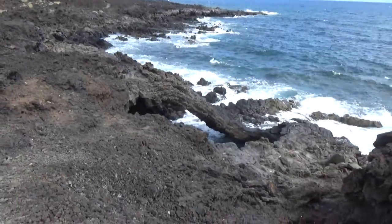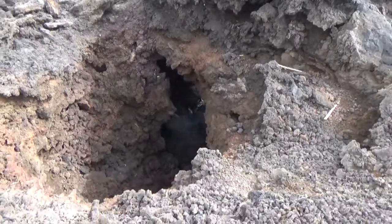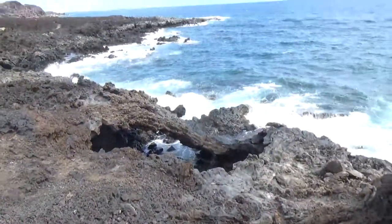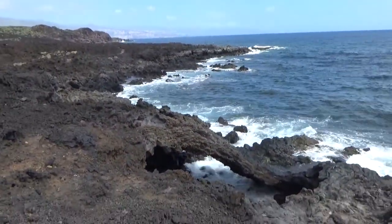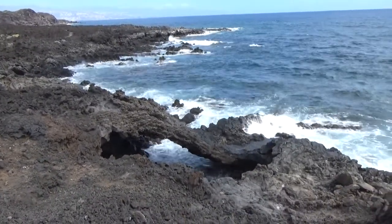Amazing, isn't it? I like the shape that one's gone in. Look at the shape. Like a ramp, isn't it?